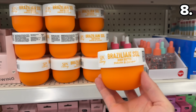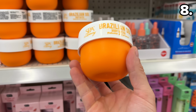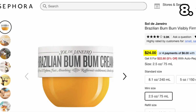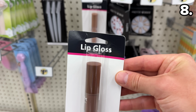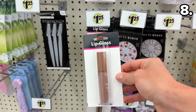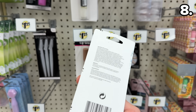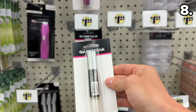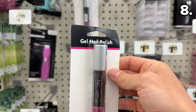This Brazilian body butter at $1.25 is a dupe of the one from the Sol de Janeiro brand that retails for around $24 for a much smaller size tub at Sephora. From an original brand, as in not a dupe, the well-regarded NYX lip gloss at $1.25 per tube costs a fraction of what you'd be paying elsewhere. This gel nail polish in this inconspicuous packaging is actually from the Sally Hansen brand and way cheaper than if you were to buy this elsewhere.